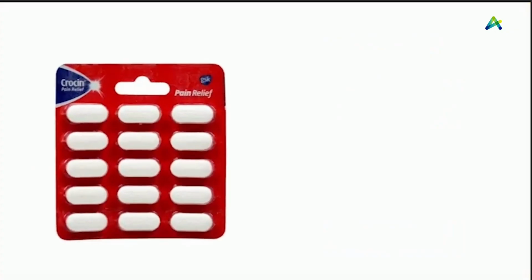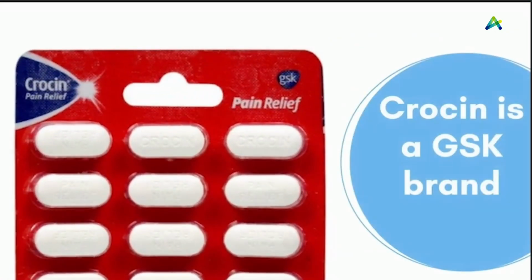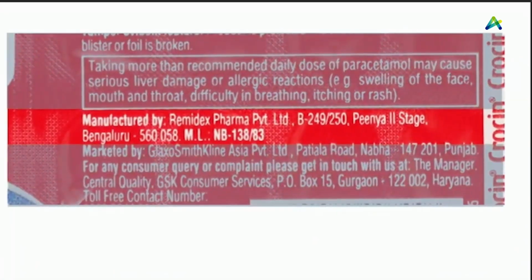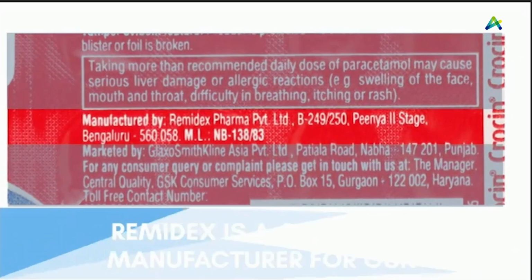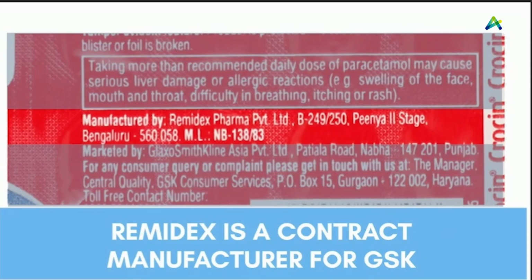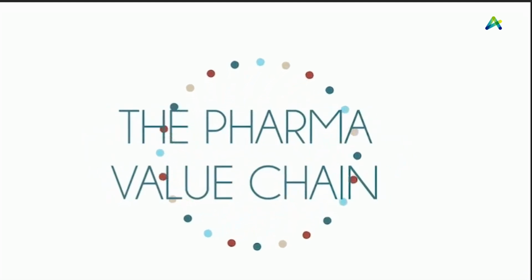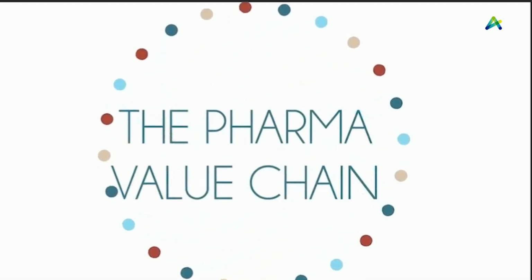Now let's take a look at Crocin, GSK's easily available branded paracetamol. The GSK name appears on the front of the packaging, but turn it around and it says that Crocin is actually manufactured in India by Remidex Pharma of Bengaluru, a contract manufacturer for GSK. From drug discovery through R&D, clinical trials, and manufacturing, the pharmaceutical ecosystem involves various partnerships just like the ones we just saw, forming the pharma value chain.